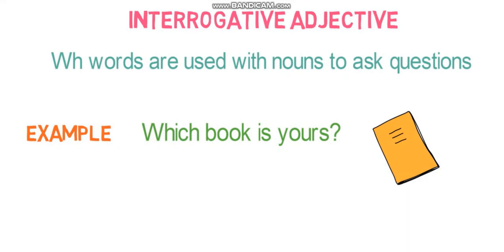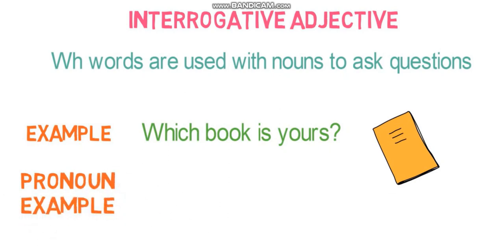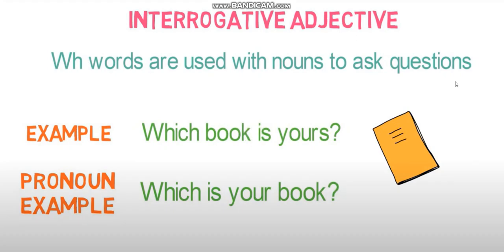Now we discussed interrogative pronouns, and they sound similar to these adjectives, but there is a difference. Let me give you an example of an interrogative pronoun. Which is your book? Here, which is used before the verb is. Okay, students, so when it is used before the verb is, or any verb, it is an interrogative pronoun. Whereas when it is used before a noun, it is an adjective. In this example, the verb is comes after which, so it is a pronoun. In the above example, the noun book is used, so it is an adjective. So now you would have understood the difference.